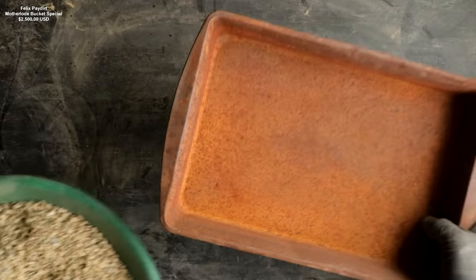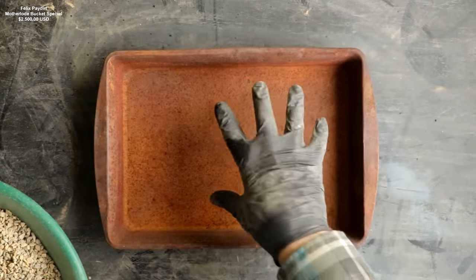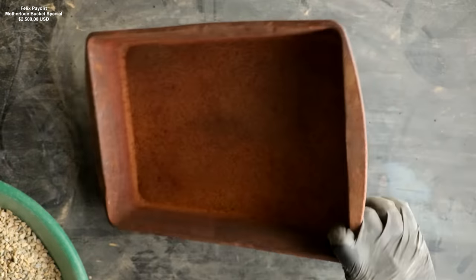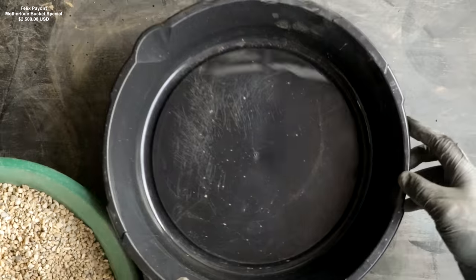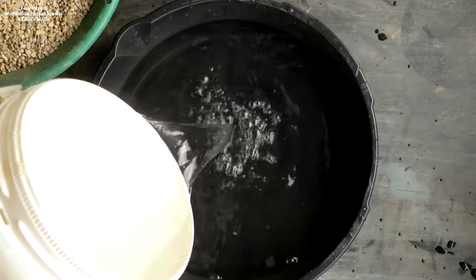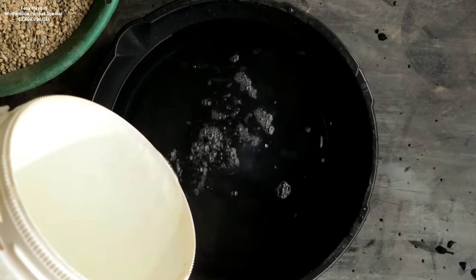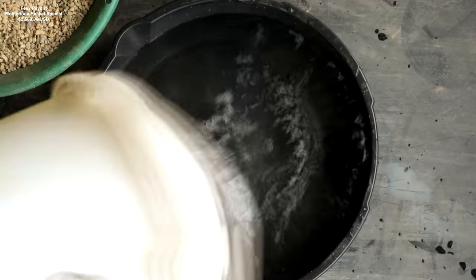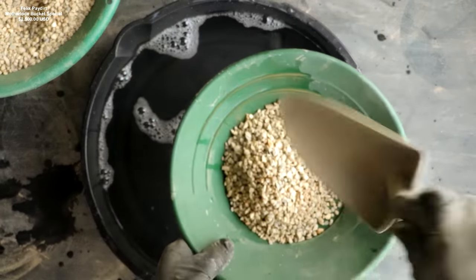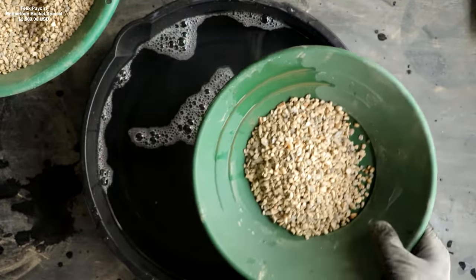All right, so normally I would bring over Krusty Rusty here and we would pan in Krusty, but as you can see, it's just a lasagna pan and it's a little bit too small. So we'll bring over his big brother from AutoZone. Let's add some water and some Jet Dry. It's just a surfactant to break the surface tension of the water. And we'll do one scoop at a time. Let's see if we could find some more gold.